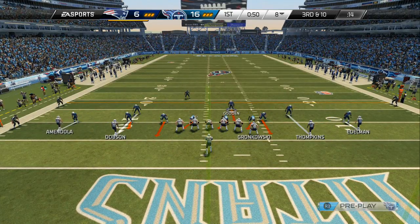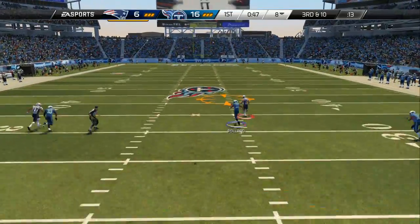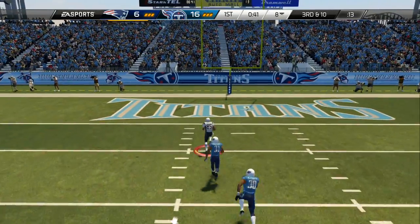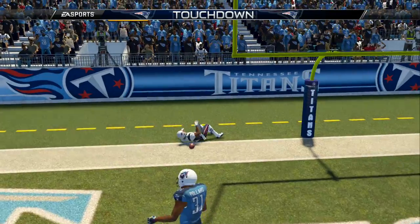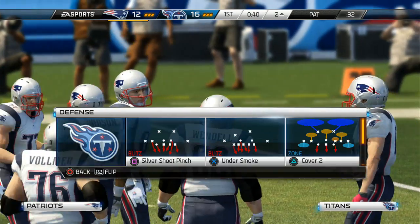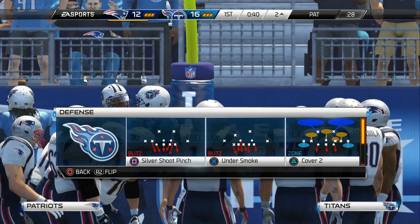The Titans come out in the nickel. Brady standing back in the shotgun, ready for the snap. Clutch catch. Touchdown. This game is tight. Well, it was a long throw and catch by the quarterback and receiver, but that was absolutely awful coverage by the defense. They were out of position, and they give up the long touchdown throw.